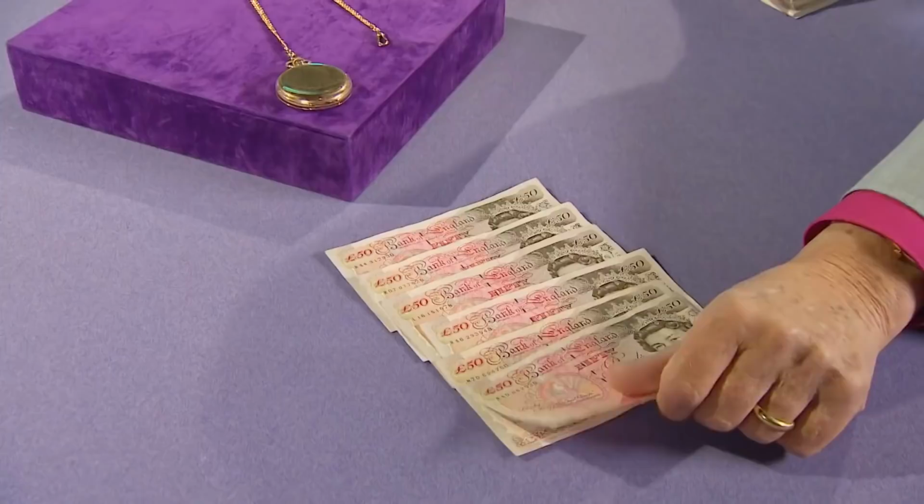There's 50, 100, 150. Have you got some idea what you want for it? I have. 200, 250, 300. Carry on. 350. Carry on. 400. Not there yet. £450 I've sort of stopped at.